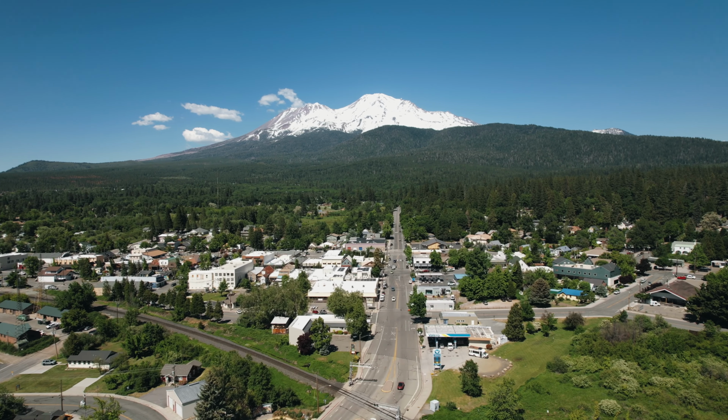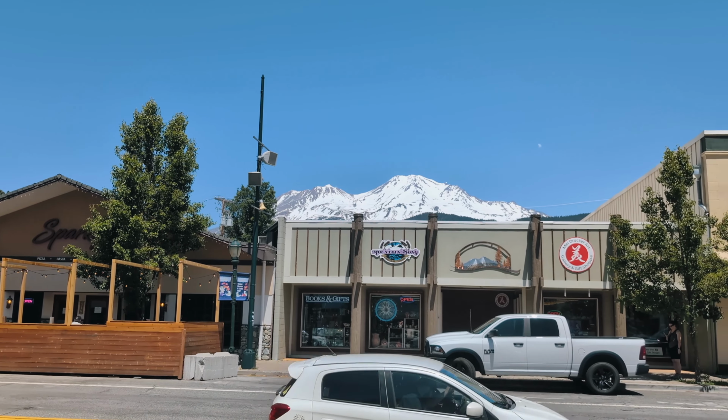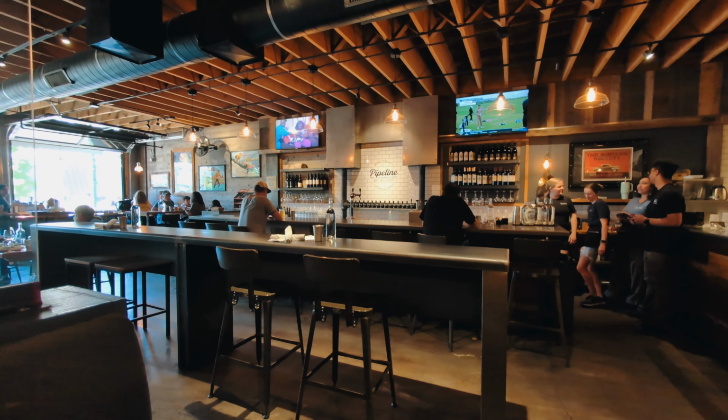2 waterfall hikes means it's time for lunch. So we found a local place in Mount Shasta, the town. We're eating lunch at this place called Pipeline Tap and Kitchen, and so far the food is amazing, and I'm very excited for these burgers. Waterfall fuel.